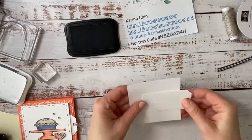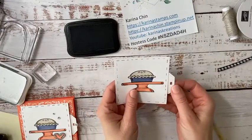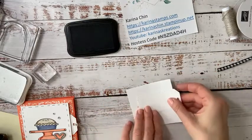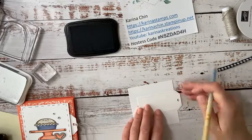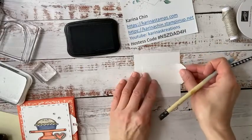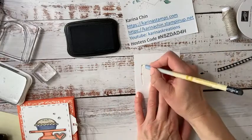Okay, so here's my tag. I want it to peek out about this much on my card. I want it to be centered. So we're going to flip it over, and I'm going to trace it. It doesn't look very centered. That looks a little more centered to me. So let's put it up here so that you can see. And I'm just going to trace it.